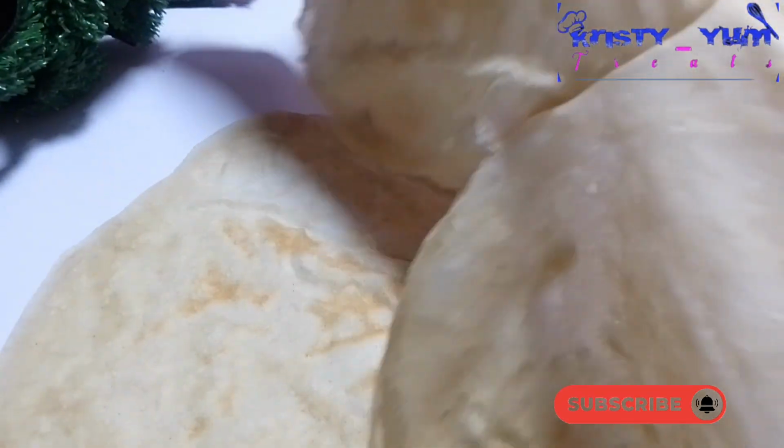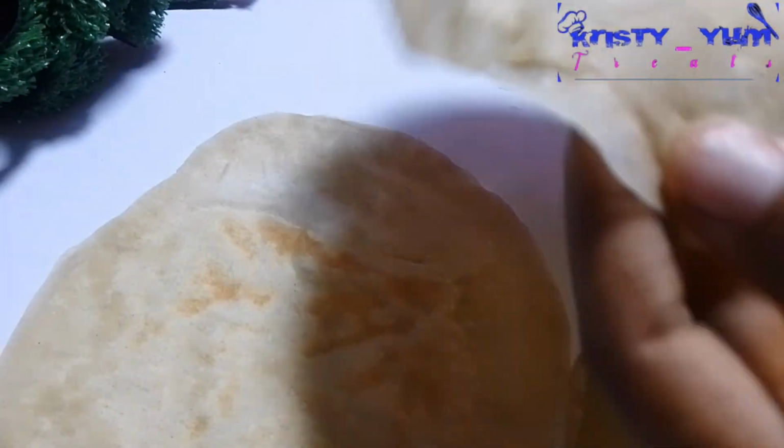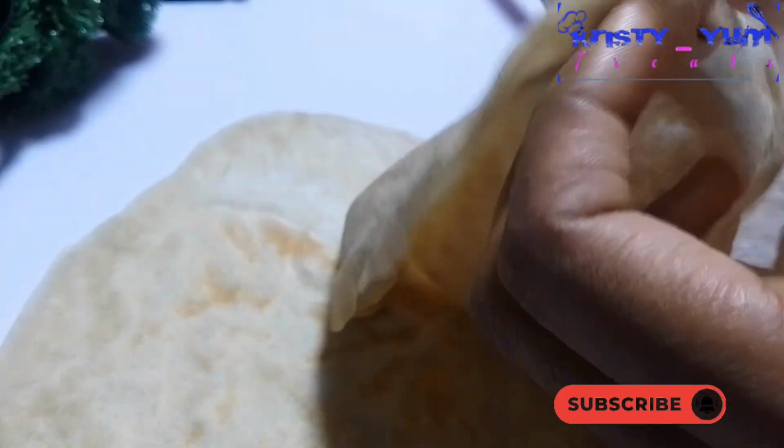I can still do something with it. I can still wrap it with my filling. Just make sure you remove the wrap and separate them carefully.